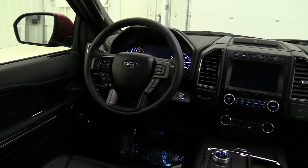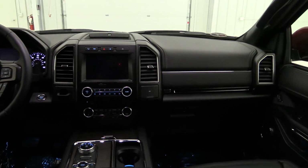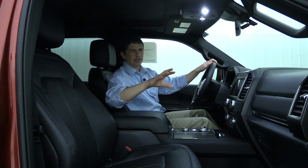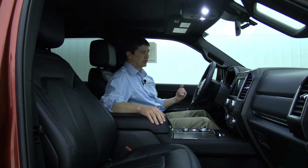Also, when you look across the dash, you're going to see a real nice trim on the doors, as well as across the dash, above the console, or above your glove box I should say, and a real nice finish to that above the glove box. I really like the really different look to the interior of the Expedition here.